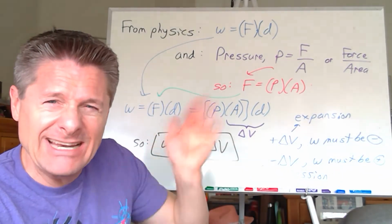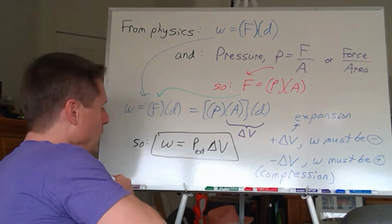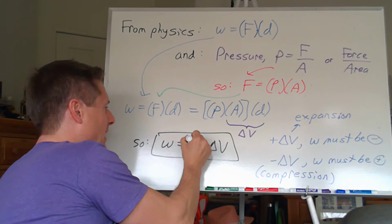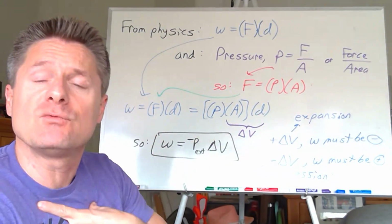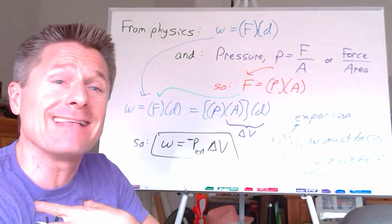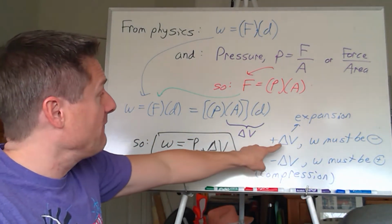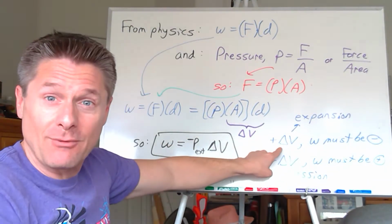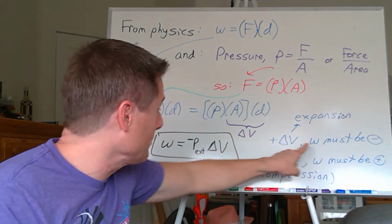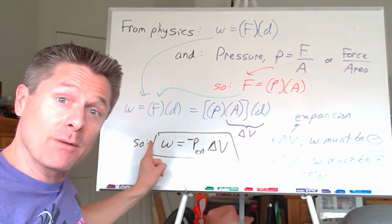Oh no, that's the sound of one hand clapping, right? We need to put a negative sign there. Do you see that? Because we're taking our frame of reference as the system, we must have the negative sign there. So if delta V is positive and the system's expanding and doing work on the surroundings, its energy goes down, so work must be negative. Since that's positive, you have to have a negative sign to make work negative.